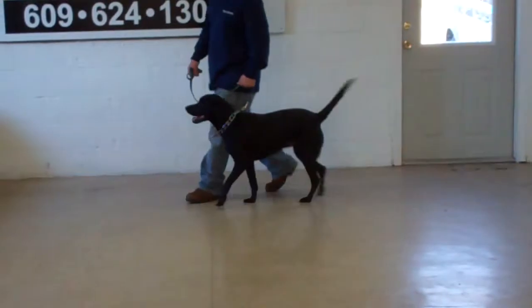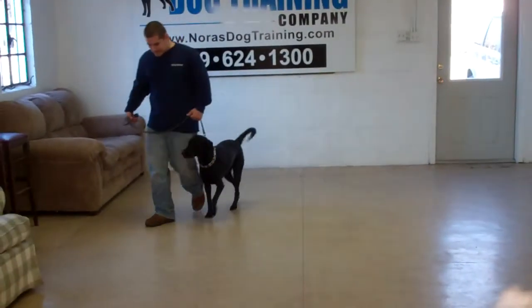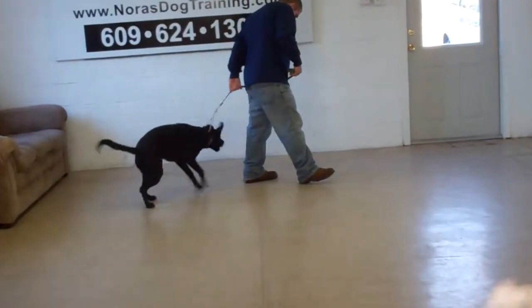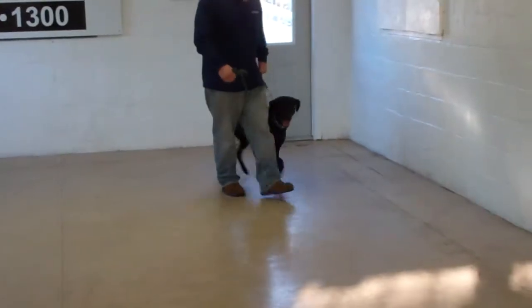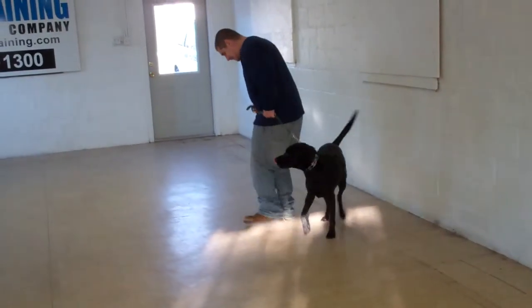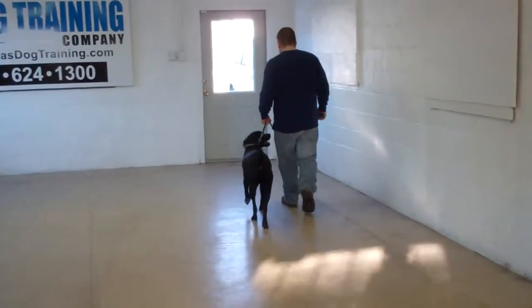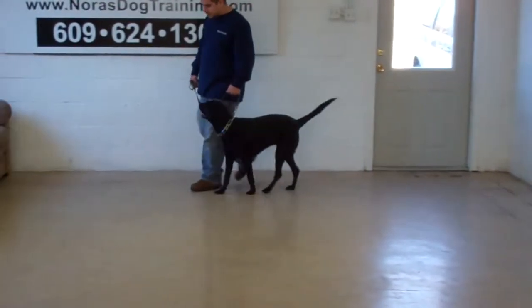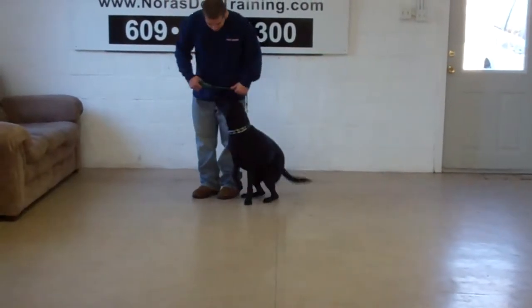Now her job at this point is to walk along beside Barry without pulling ahead, without lunging out, without dragging you down the street, keeping her shoulders even with your left leg, and matching pace with you. So that if you walk very slowly, I know you've got a broken foot, she should walk very slowly. If you want to walk more quickly or you want to make a turn, she should do the same. She should be keeping her eye on you.